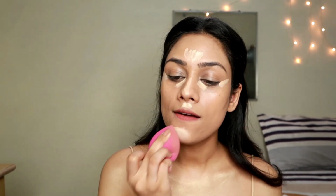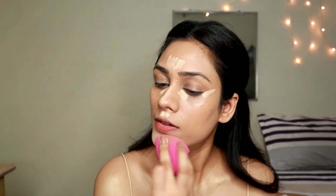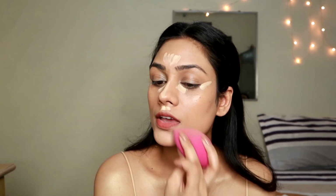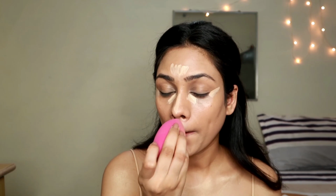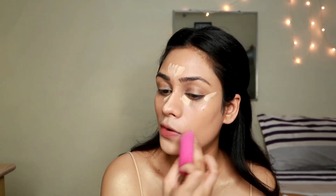And I'm quickly gonna blend this out using the same beauty blender. You want to follow this tapping motion and blend this out. This concealer is really good and affordable, so I really like this one. Wet n Wild, I would say, is a really nice brand. They give you such amazing products at such great prices, so I really like Wet n Wild as a brand.